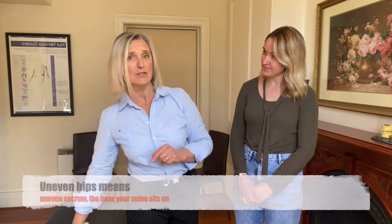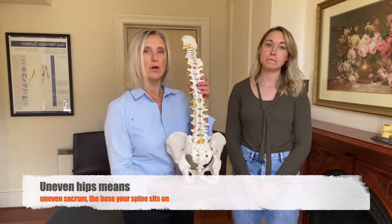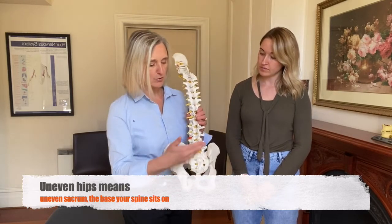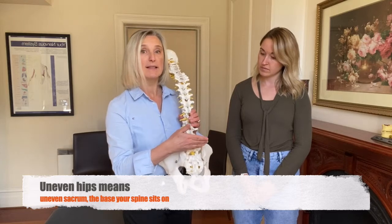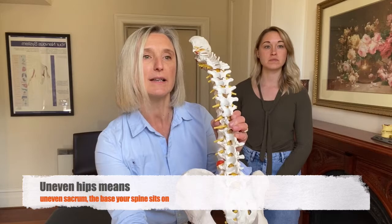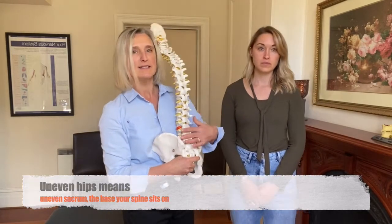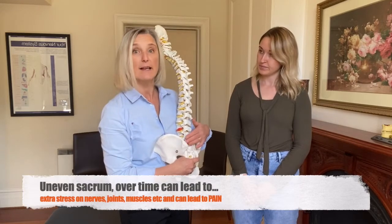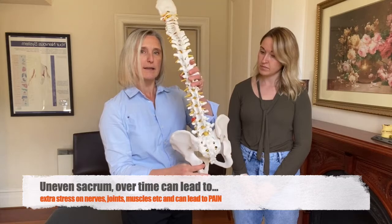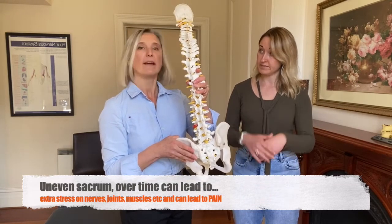Let's just show you what happens as well. Before we go into the second and third thing, if you've got one leg that's shorter, what happens is that it will create an imbalance in the sacrum. Now the sacrum is this triangular bone here, guys, and that is what your spine sits on. It's the base, your sacral base. So if you've got a short leg, then that base becomes uneven.